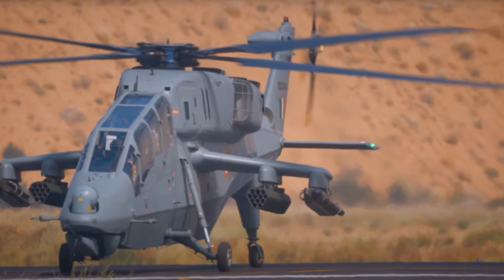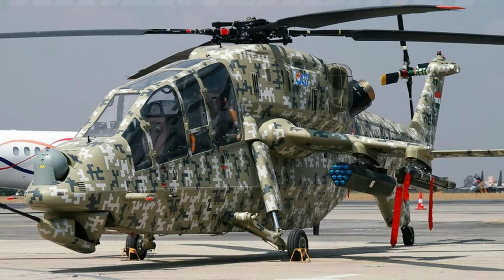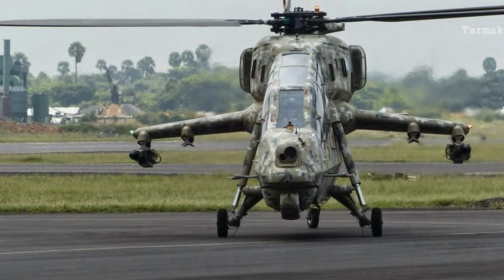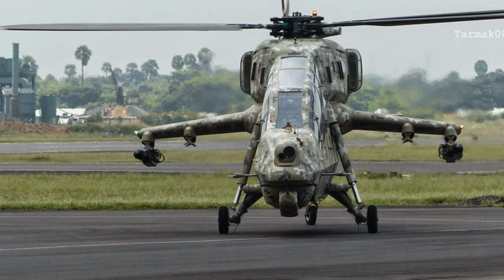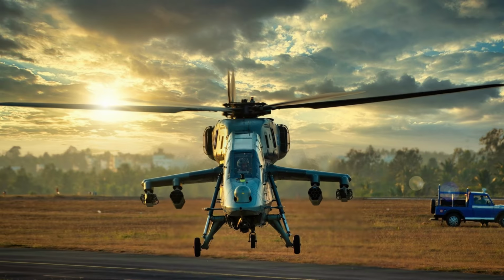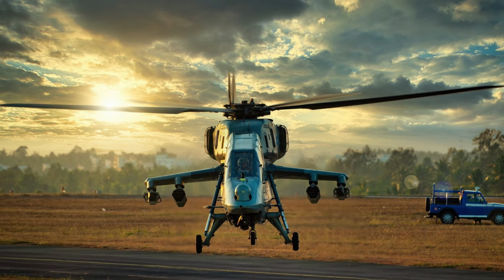These include 60, 70, or 80mm unguided rockets, Helina long-range anti-tank missiles, anti-radiation, and air-to-air missiles. This helicopter can also carry free-fall bombs. It is reported that the helicopter will be equipped with helmet-mounted targeting systems. It can conduct day and night combat operations.